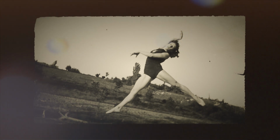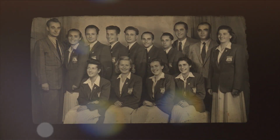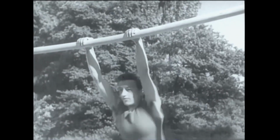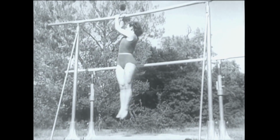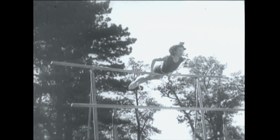Having already missed 2 Olympic Games due to the war, Agnes travelled to London for the 1948 Games. However, a ligament tear to her ankle forced her to withdraw on the eve of the competition. In 1952, aged 31, she finally got the chance to compete at an Olympics, winning a gold, a silver and 2 bronze medals in Helsinki.